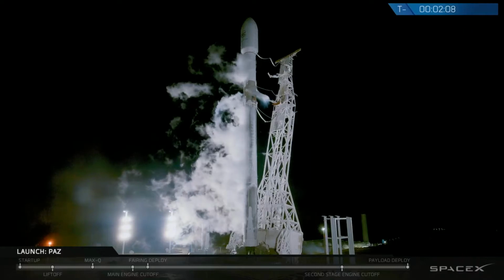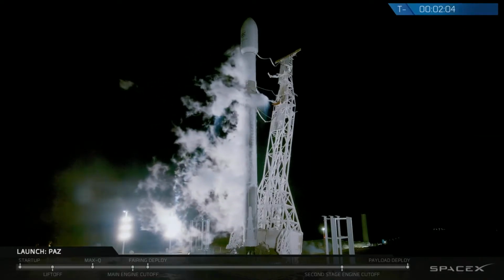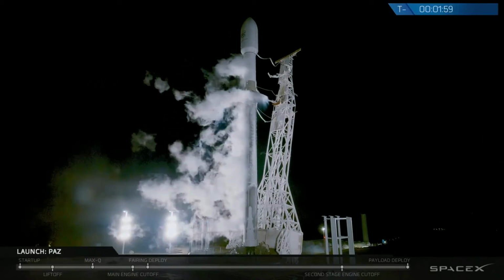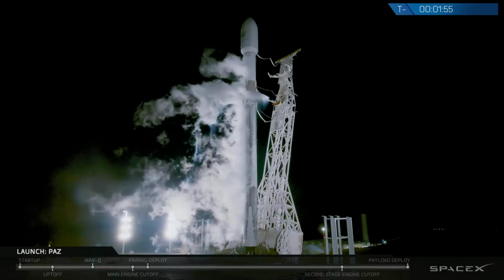Remember, this is an instantaneous launch window, so if for any reason we decide not to go today, our backup window will be tomorrow at 6:17 a.m. Pacific time. Right now, the rocket's getting ready to launch, so let's listen into those countdown nets as we approach just under T-minus 2 minutes.